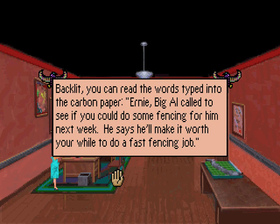Ernie, Big Al called to see if you could do some fencing for him next week. He says he'll make it worth your while to do a fast fencing job.